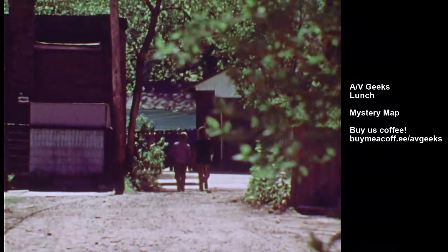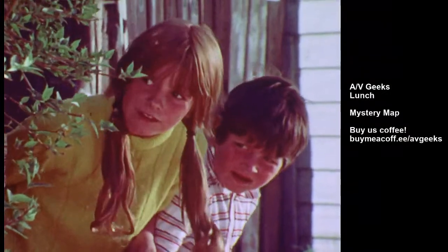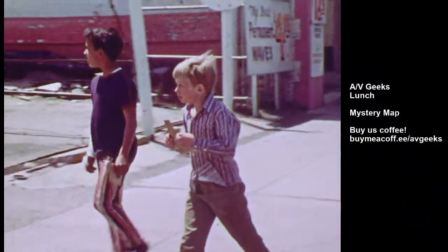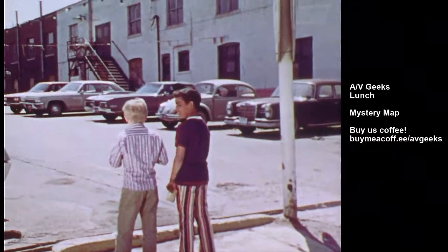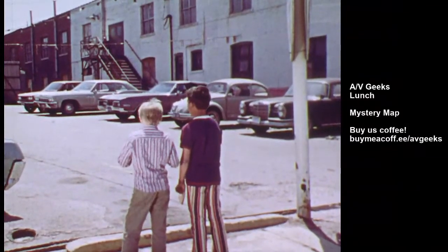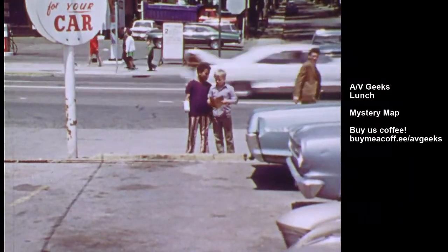What if they see us? We'll stay far enough behind so they won't. Come on, we have to keep up with them. The houses aren't there anymore. They must have been torn down so they could build this parking lot. Boy, this map must be really old. There's the laneway. Let's go.